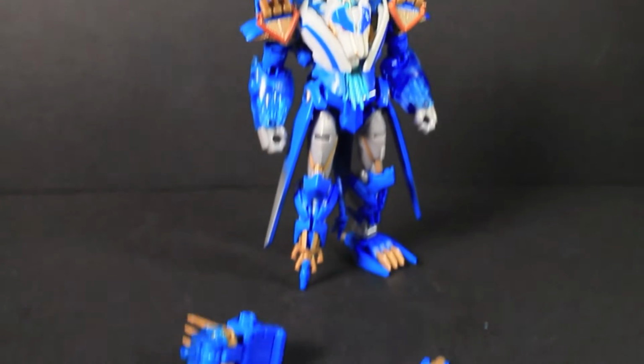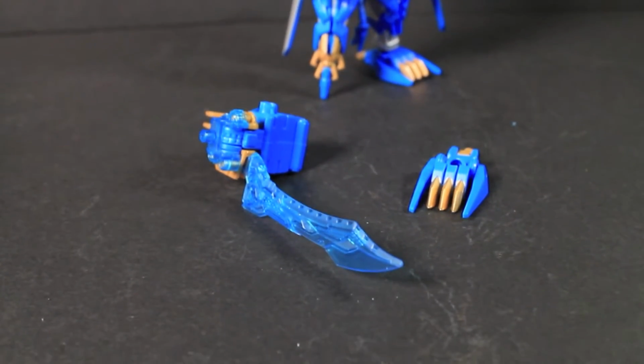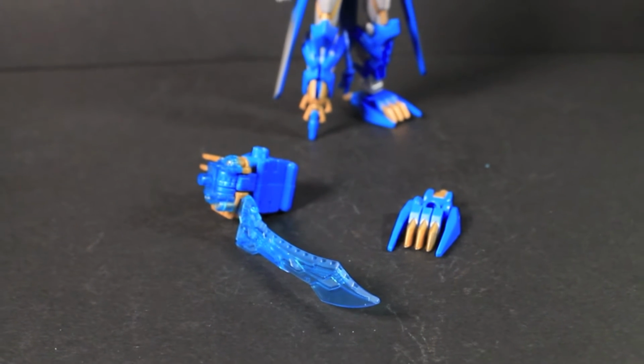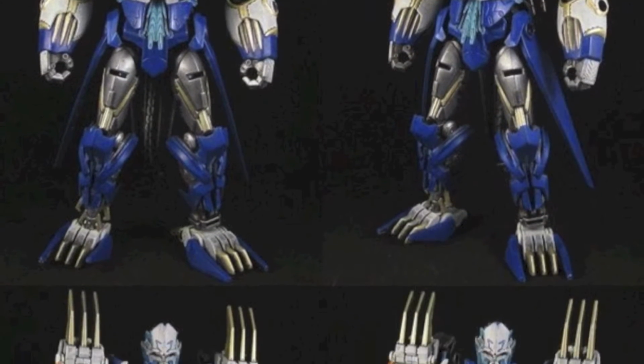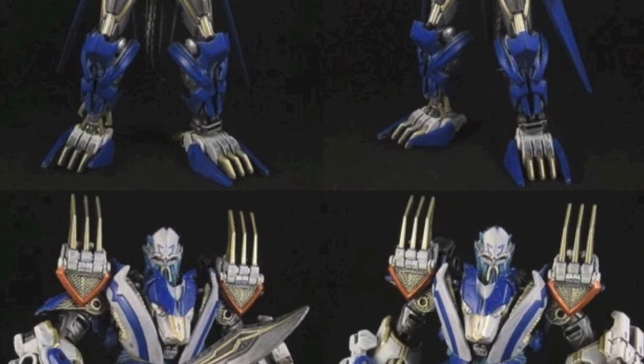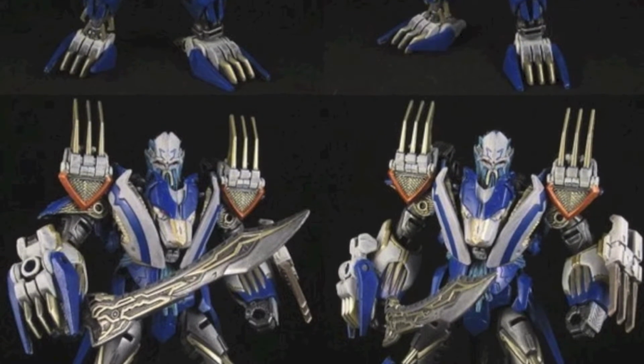Speaking of which, let's talk accessories! Thundertron comes with a sword and a foot. I'll consider the foot as an accessory because it purposefully comes off and has options for its placement. It gives the possibility of before and after for his peg-leg injury.